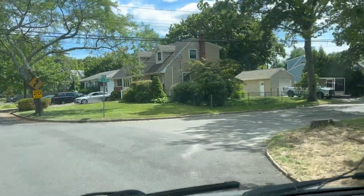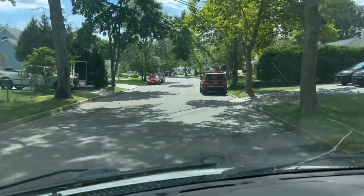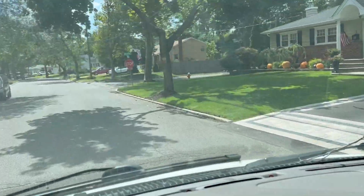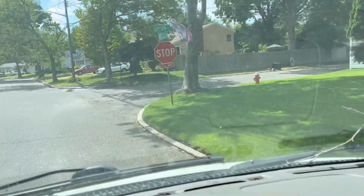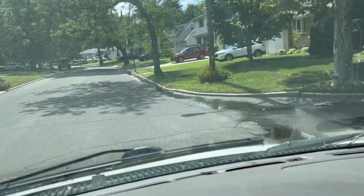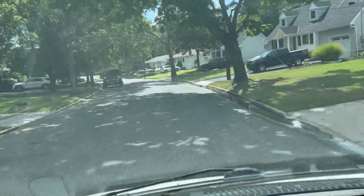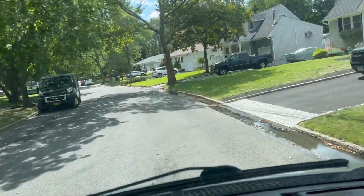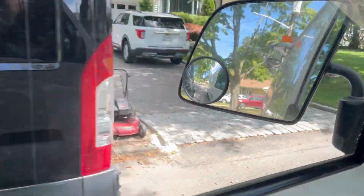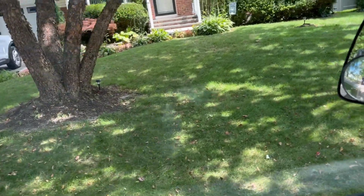Here we go. This is the street that Quinn told me there's a push mower. I didn't see anything yet, do you? Maybe I'm too late. I'm gonna just let it roll. Oh, I see it. It has a bagger. It's a Toro. I'm gonna let it roll.